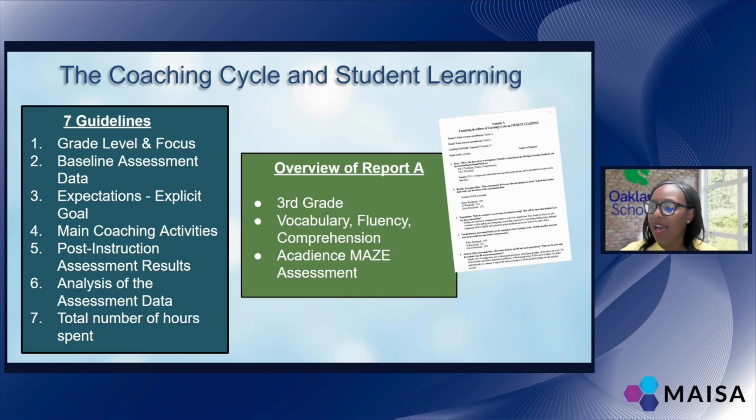So if you get report A, I want you to take a moment, not right now, but when you get into your activity time, to check for those 7 guidelines. Are those 7 guidelines present in the report? What do you notice about the assessment tool that was used? Does the assessment tool align with the focus area? Think about all of those different components that we named that were really important, that will really help us to tell our data story across the state, okay?